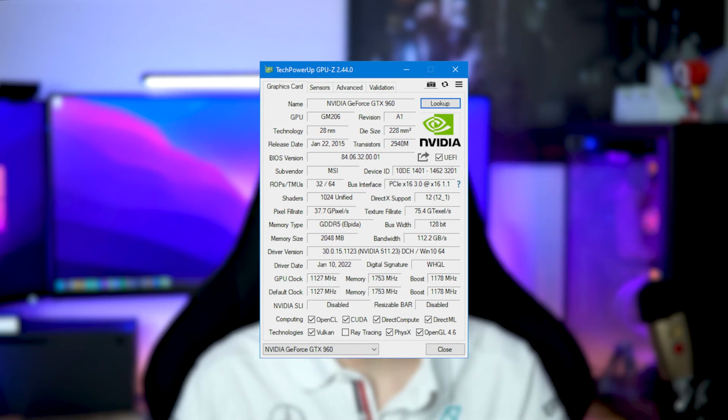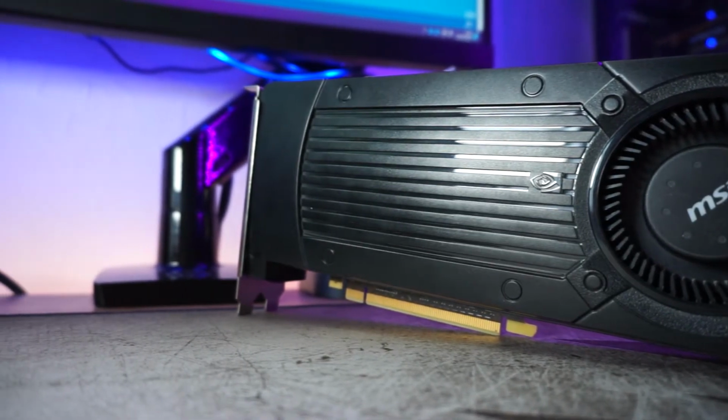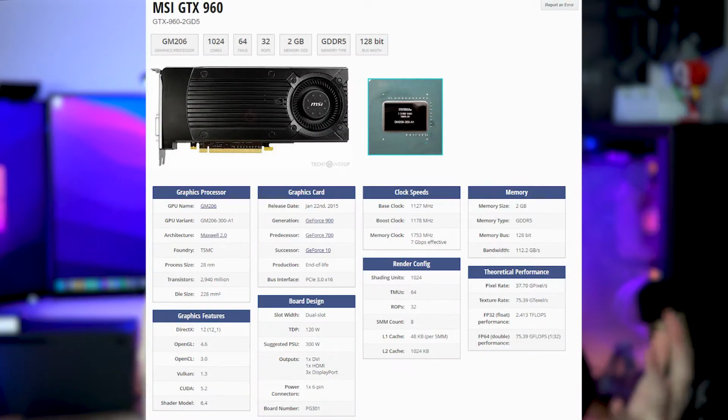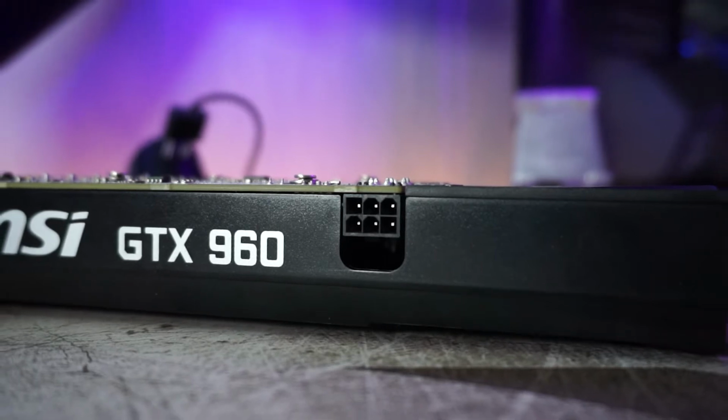The 2GB model that I'll be testing today features 1024 CUDA cores, 128-bit memory bus, and as the name implies, 2GB of video memory. The specific card I've got on me today is the MSI GTX 960 blower style. I don't know what it's actually called, but essentially it's just a regular blower style cooler, which I think is the bare minimum for a GTX 960 because this GPU does get quite hot. Nvidia recommend a 300 watt power supply with the 960, which is not that much at all considering the GPUs of today, and it has a 120 watt TDP.